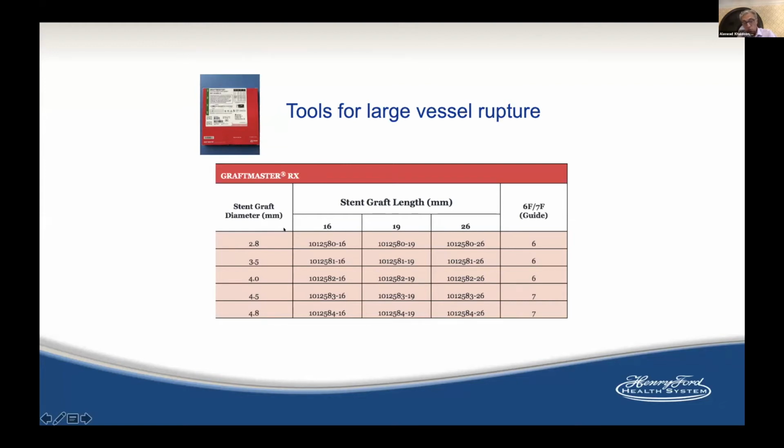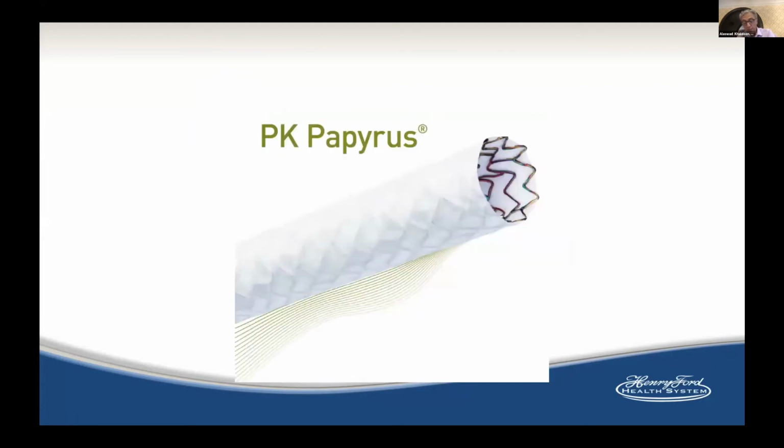It's better to use the shortest covered stent, but you have to make sure that you are sealing the entry and the outlet of the rupture area outside the stent, because if you've performed an ADR, what tends to happen is that the adventitia stretches so big that if you put in a covered stent, the flow into that perforation might continue.